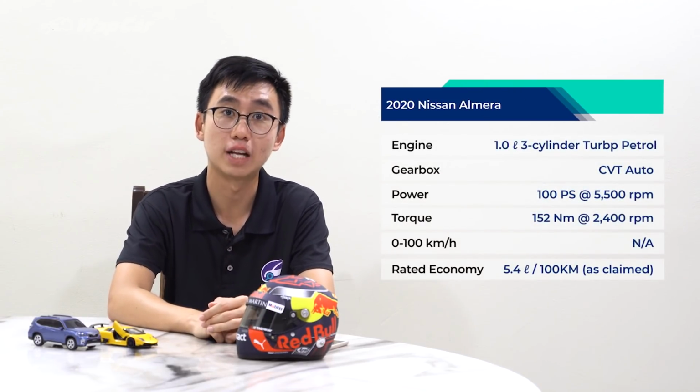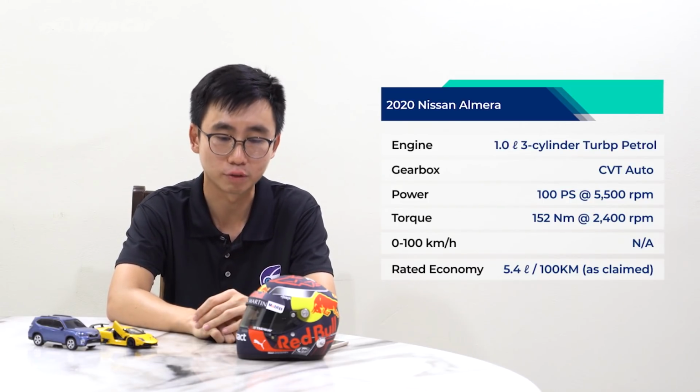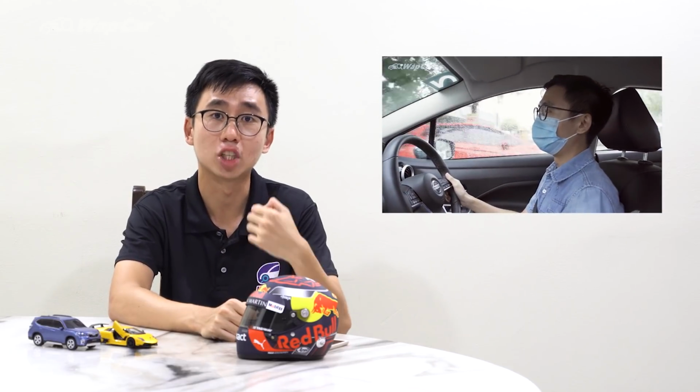The Almera uses a 1 litre 3-cylinder turbocharged petrol engine that pushes out 100 horsepower and 152 Newton meters of torque. I've driven it. First impression, the car is very refined, the engine is very smooth. However, it's not the kind of power unit that you expect from a turbocharged car. Like Volkswagen turbocharged cars, you put your foot down and immediately you get a shove to your back. No, the Almera is very linear, very smooth. It's more of an efficient powertrain, less so than a powerful turbocharged unit.